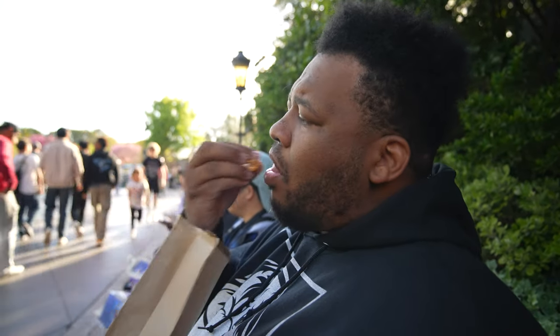The chocolate popcorn is really good, though. It's giving Cocoa Puffs. It tastes very Cocoa Puffy. Yes, okay, I like this. Get this. Chocolate and caramel. I get coffee. Do not get the white cheddar.